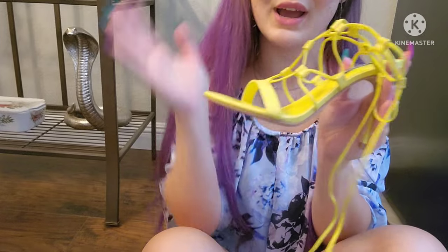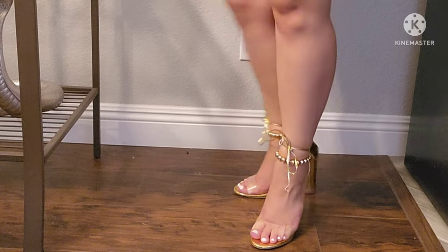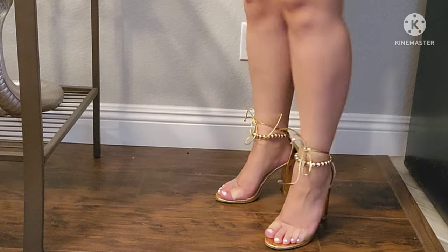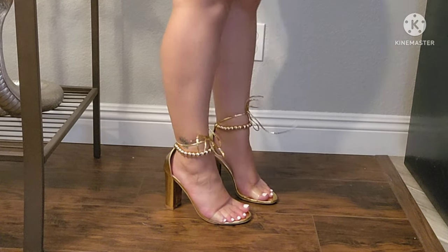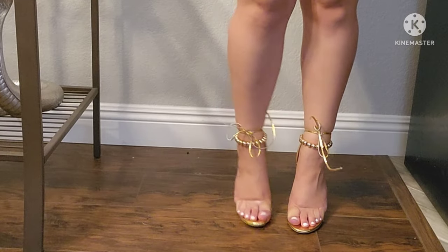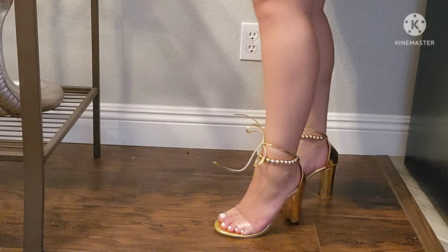So since I can't get these on, we're gonna move on to shoe number 5. Now into the SHEIN shoes. So this is pair number 1 of that series, pair number 5 of the video. I love these so much. I would obviously tie them better if I was going out, but I just did a quick little tie for the modeling purposes. As you can see, they've got the closure in the back and then a little built-in ankle bracelet type deal, which I really love. That's actually what caught my attention. And you can tie these as loose or as tight as you want. Unlike those Nine West shoes, you cannot do that.